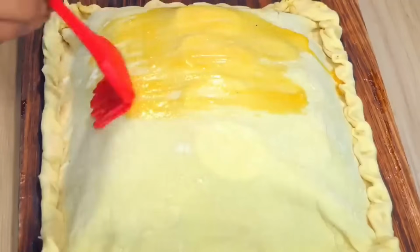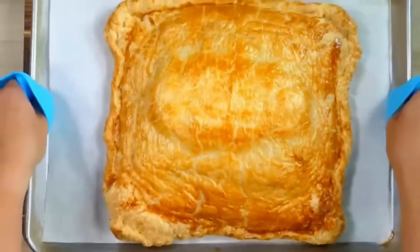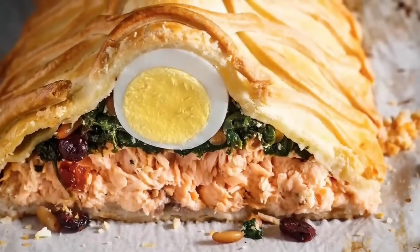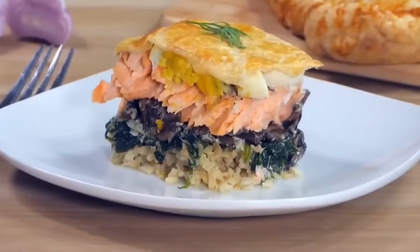Celebrated in France during the 19th century and beloved for special occasions, salmon kalibiak is often served with vegetables or a light salad. The blend of ingredients inside the pastry creates a sophisticated, hearty meal that showcases the culinary crossover between Russian robustness and French finesse.